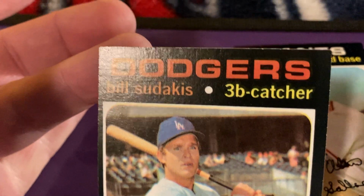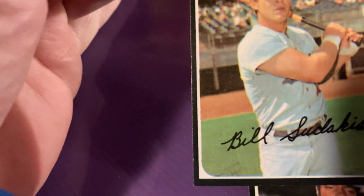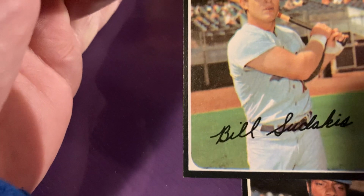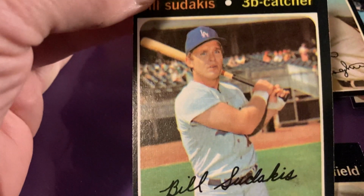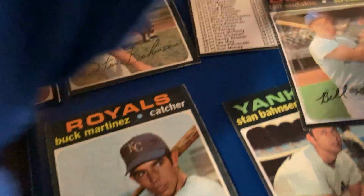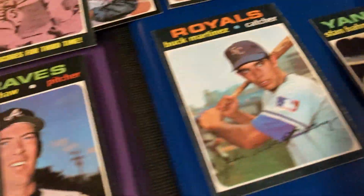Bill's one of those real low pop report cards. Only one PSA 9, and highest SGC is an 8. That one, the centering is not going to get it in the 9 range, but nice corners, super color, nice card. That is my last card of this 71 vending. All right, there's who we got today in our pack, probably a pack and a half worth of cards.